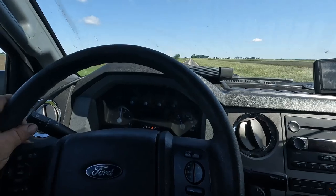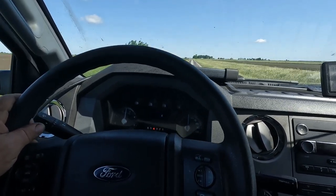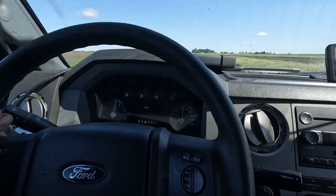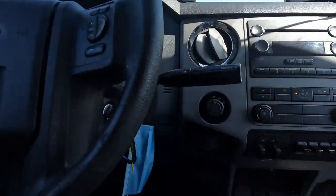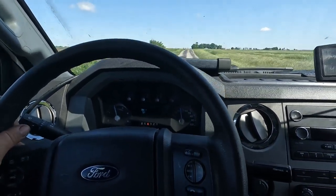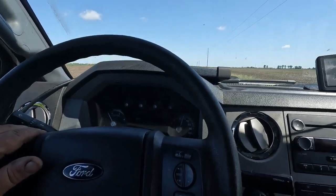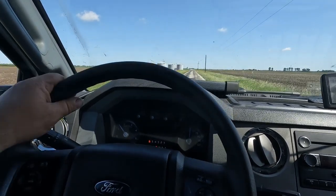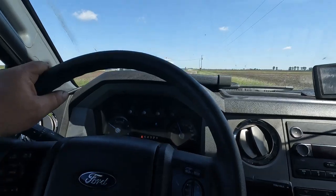Alright, now we're going to take off again and let's just see. Let's accelerate. And it is decelerating. Foot is to the floor, it's still decelerating. Okay. It's not misfiring though. Okay, I think we have a fuel pump problem. Fuel filter, fuel pump, something maybe. I wonder.